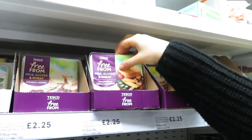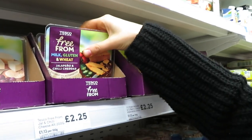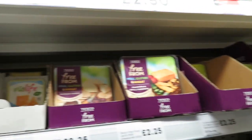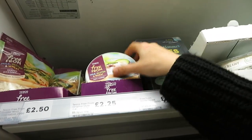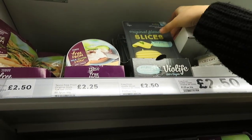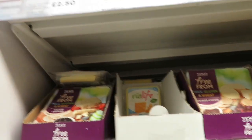Should we try it? Yeah. Okay. So this is free from again, but it's the dairy free from section. So they have this. This is basically the brand cheese that they've rebranded into Tesco packaging. But they also do, this is actually really good. This is again the cheese brand. This is cream cheese. I haven't tried these slices. What are these? Oh, Violife. Okay, I hate Violife cheese. There's more Violife there. I find it, I call it Violife.